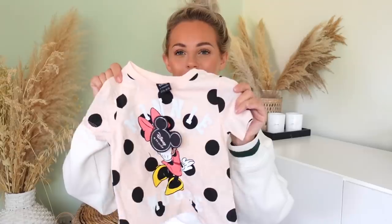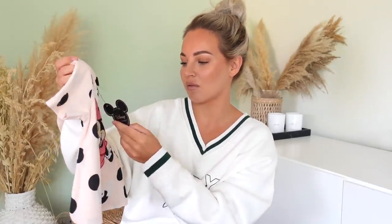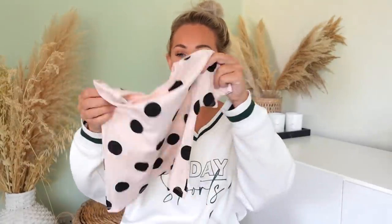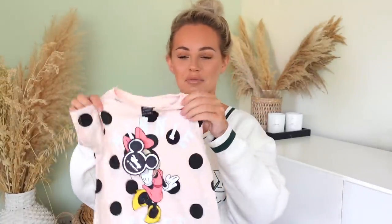And then I got this Minnie Mouse one because we're all huge Disney fans in this house. And this one was £6, but a really cute polka dot t-shirt. I feel like you can't go wrong with polka dot.